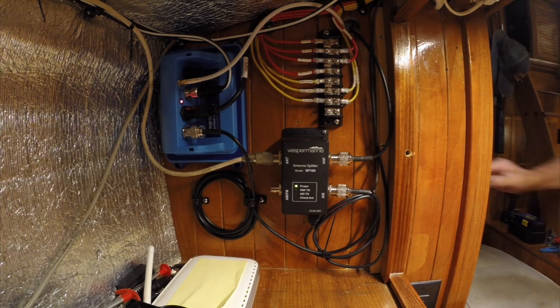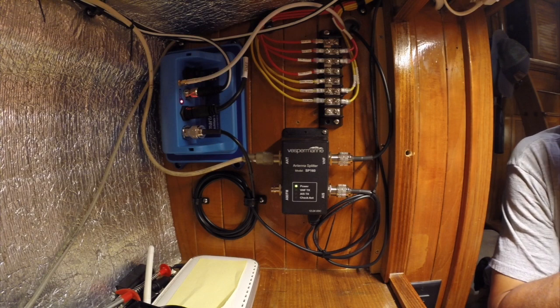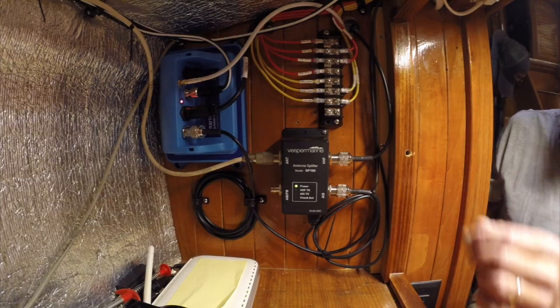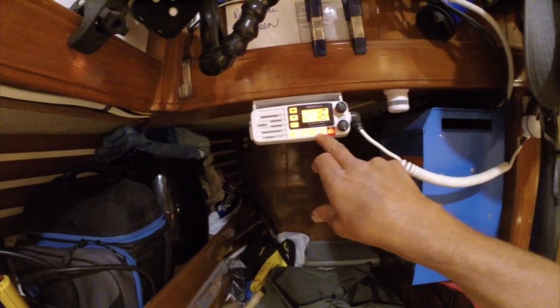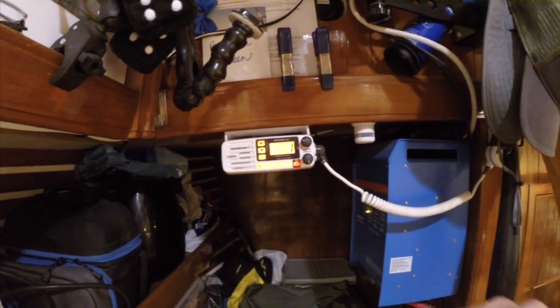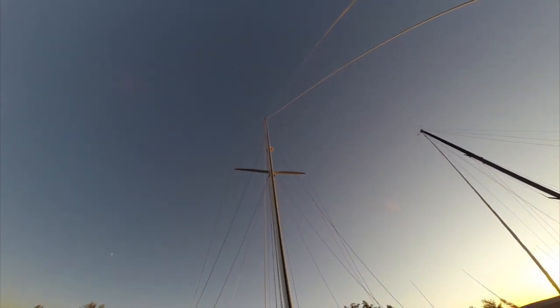What the? So it's talking to the Ray Marine right now, so it's a little confused. I've got it set for the AIS to receive a GPS signal, but both have to be turned on at the same time. So anyway, here we go. Turn on the VHF. Hey, mostly cloud, highs 57 to 72. We got the green light. The green light says that the GPS is locked on our signal. We should be transmitting.